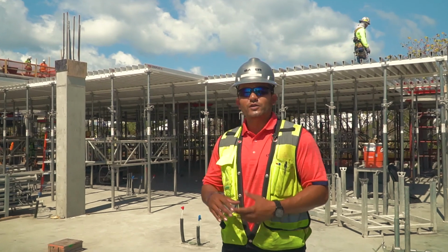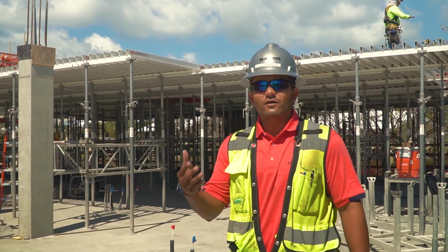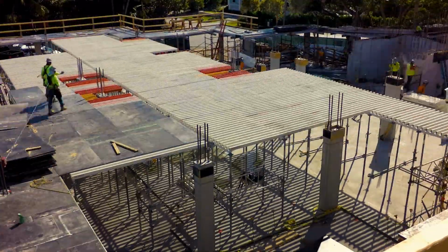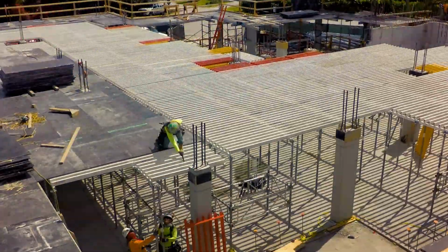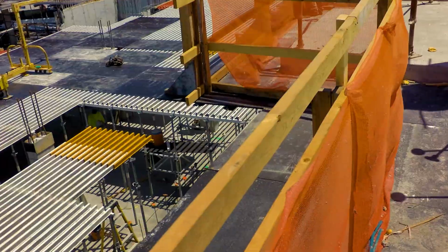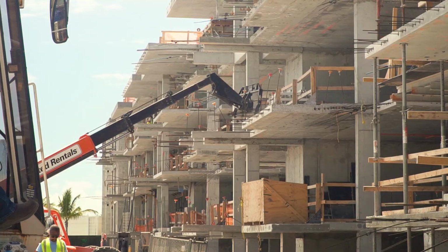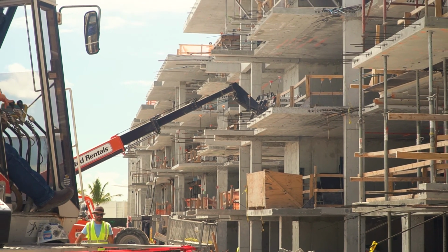When I first heard we were going to use the GridFlex system here at 121 Marina, I got very excited because I saw a video of how fast the system was going to go. Then when we started using it here, we encountered our challenges. This building doesn't have a rectangular straight shape. It tends to step out, the balconies step out a lot.